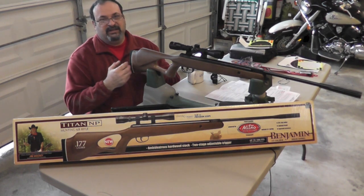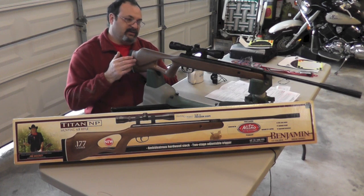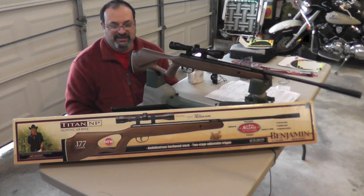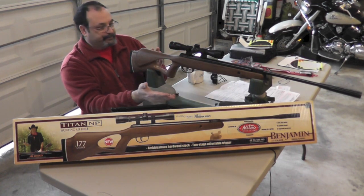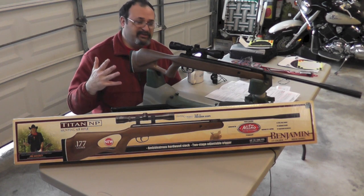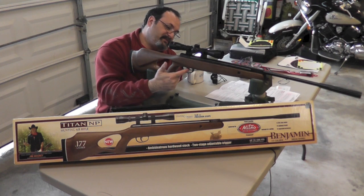I don't personally need it, but there might be some people that would appreciate it. Plus, it does extend the stock a little bit more if you have longer arms, things like that. This is completely ambidextrous. There's no controls on one side or the other. The safety is inside the trigger, which I am not a big fan of, and they seem to always want to do that with pellet guns. Pellet rifles, they want to put that safety in there.